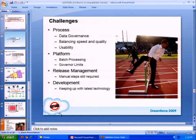So what we've done is we've established a data governance council. We have regular meetings with the business so that other business folks can understand what's going on from a data perspective, so that we ensure that changes happening for one business function are not adversely affecting another business function.